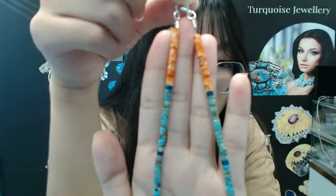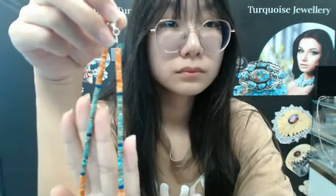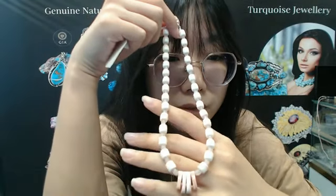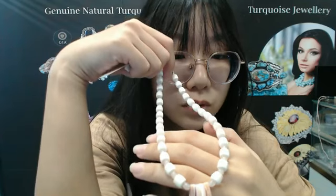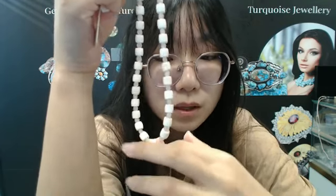And now you can see some details. I will show you the next product we make. This necklace is about 18 inches long, and the main gemstone base of this necklace is pink conch shell drop shaped beads. It also consists of rose quartz free shaped beads. In the middle of this necklace are some pink conch shell coin shaped beads. They are made of different sizes.